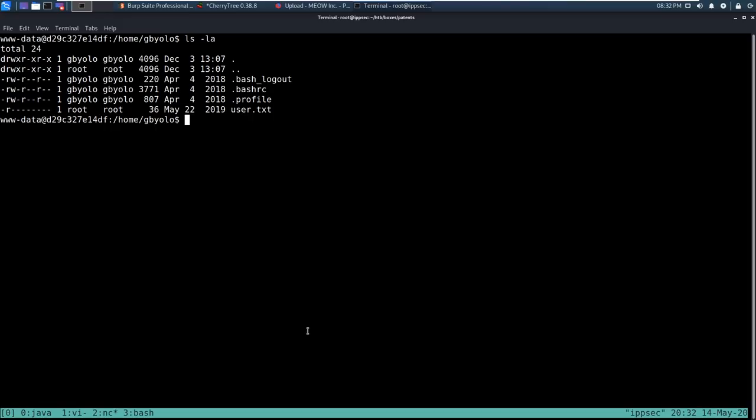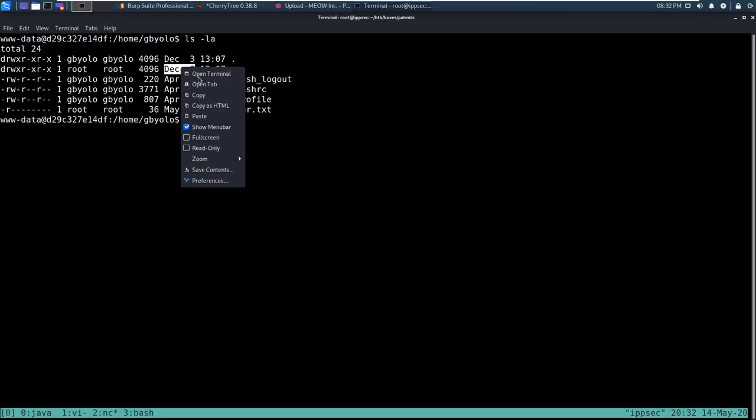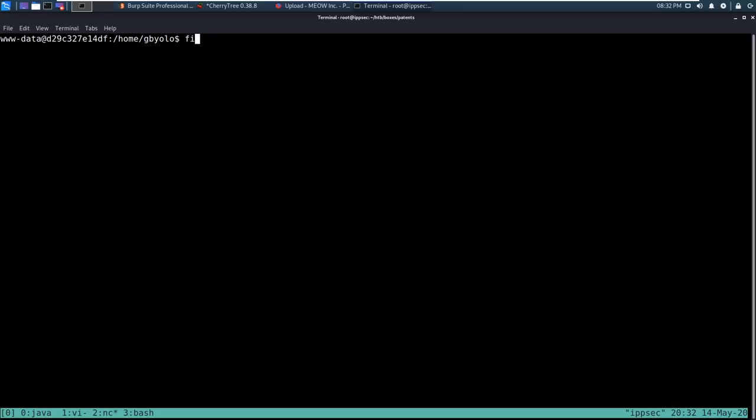We can see this directory was created December 3rd and user.txt was created May 22nd. I'm going to search the box for files in December. If we don't see anything interesting, we'll search for May. So we'll do find / -newermt... oh, what did I just paste?